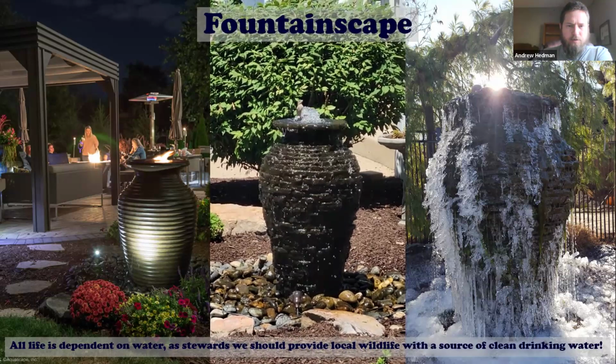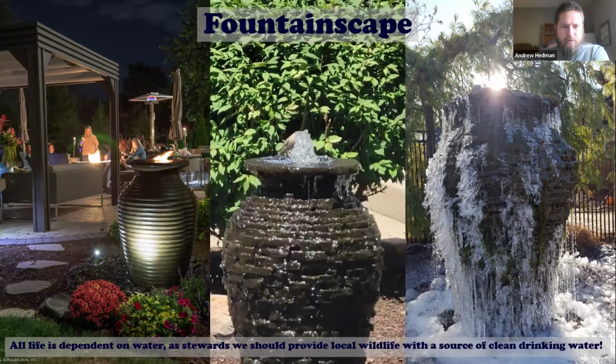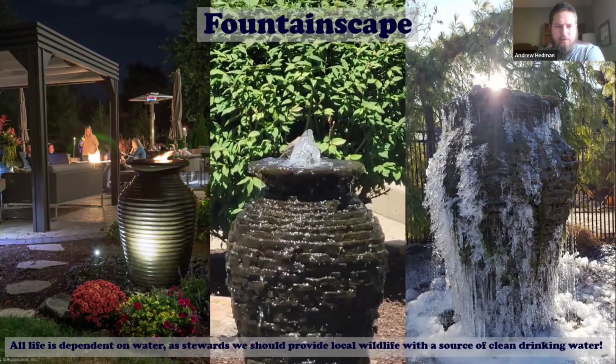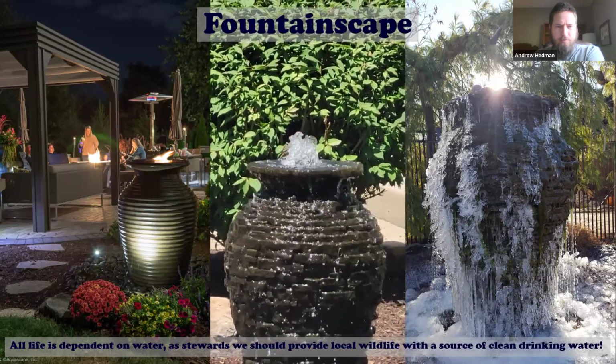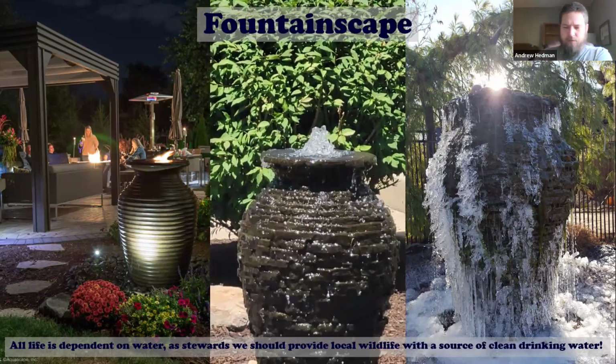And in the middle there is a little finch just taking a drink from the urn. Just great. This was at my friend's house. That was an urn that he installed himself. He just got a do-it-yourself kit. But good memory.